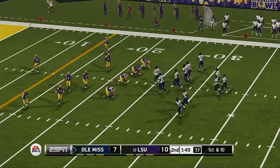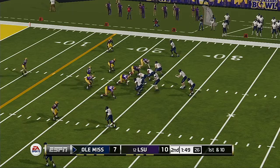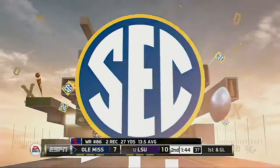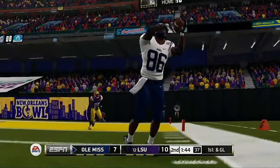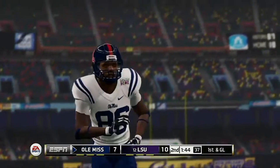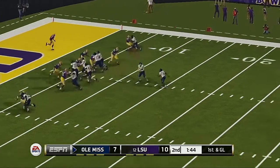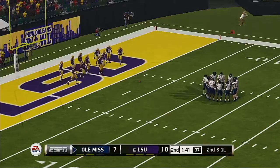First down, 10 yards to go. Ball in the 23. Catch there before he stepped out of bounds. That makes it first and goal. First down, and they've got their eyes on that goal line. Carries the ball for a nice gain. The Rebels will use their first time out of the half.